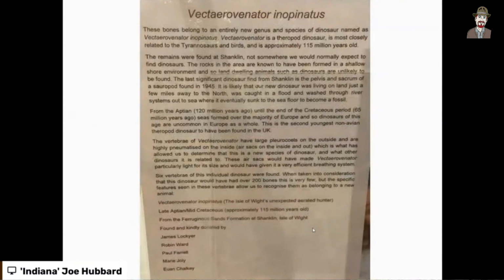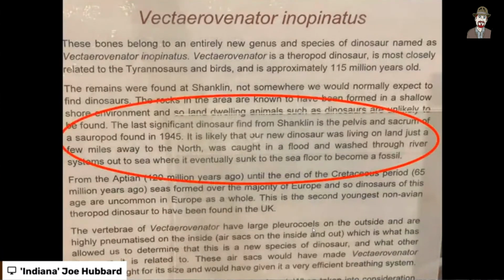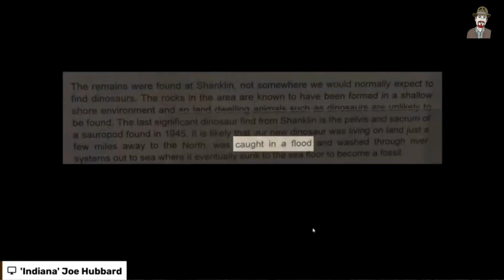Well, there's the little technical piece of information, an extract of the published journal, Vectoria venata, and a little bit about it. Zoom into the important bit, right? That's kind of where we're looking, just down there. Last significant dinosaur find, it's likely that our new dinosaur was living on land just a few miles away to the north, was caught in a flood and washed through the river systems out to sea, where it eventually sunk to the floor to become a fossil.